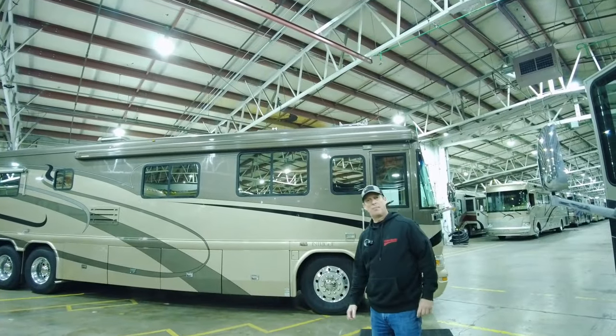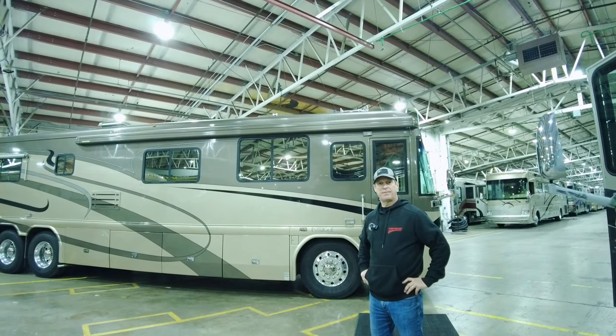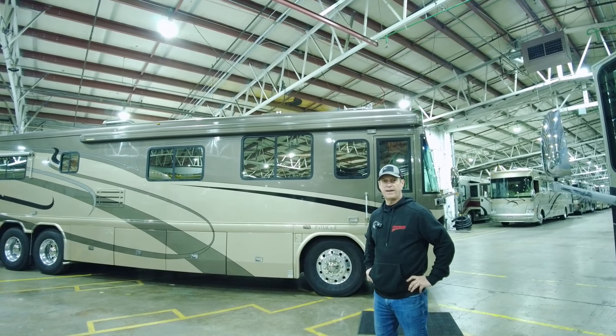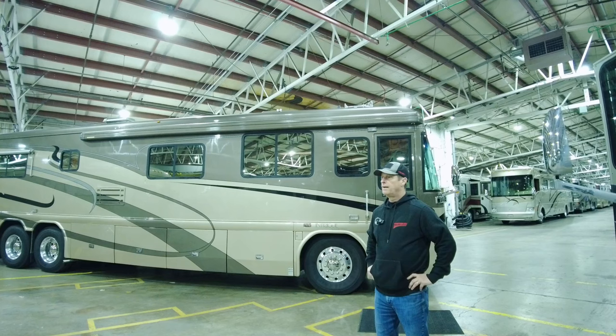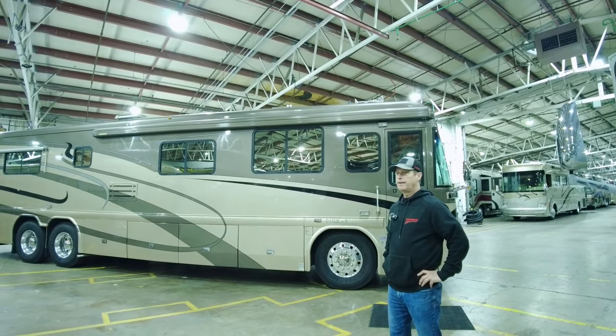My name is Louie and I'm with Premier RV of Oregon, and today we are going to talk about a 2003 Country Coach Intrigue. It's got to be one of the cleanest 2003s I've ever seen. So the question is, is this the cleanest 2003 Intrigue?